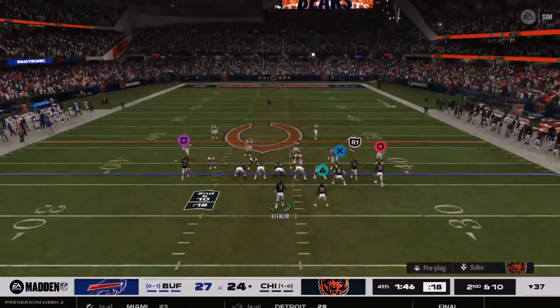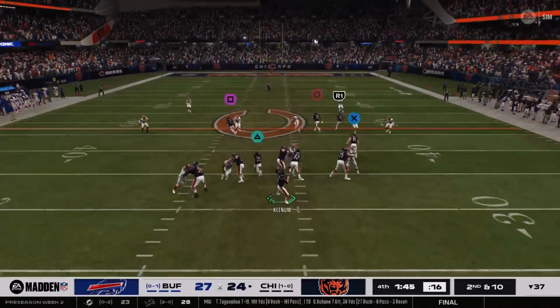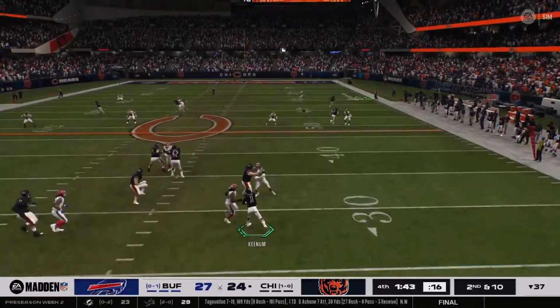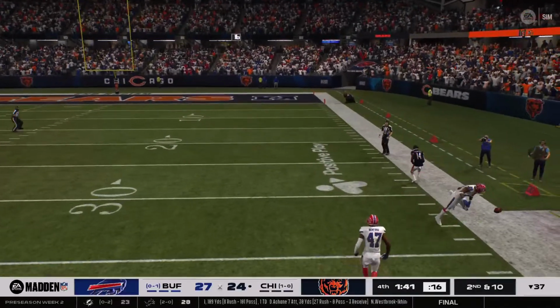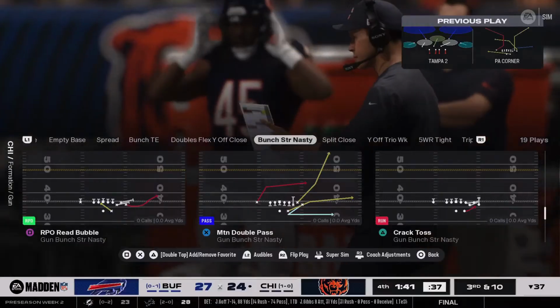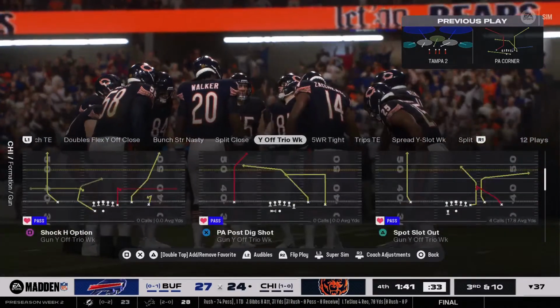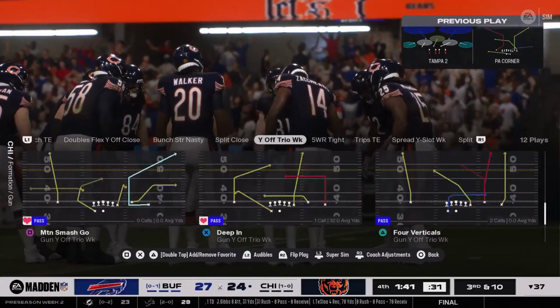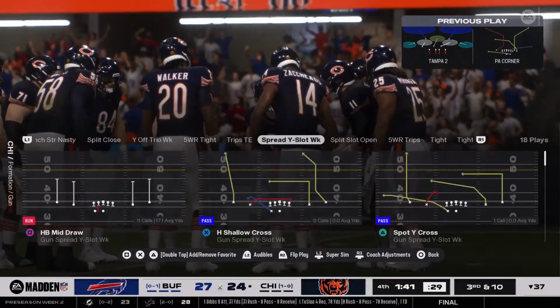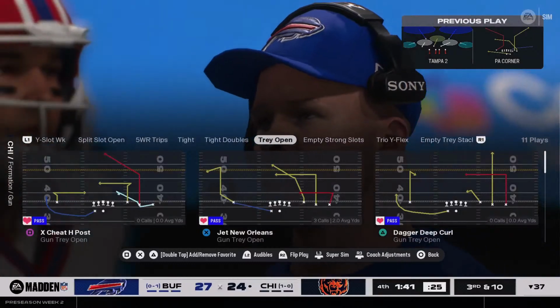Another try, 2nd and 10 now. Keenum. Oh, and that nearly ended it. That should have been intercepted, but he cannot corral it, and that is a lifeline there with 3rd down coming up. They try to take a shot there on 2nd down, and that leaves them, because of the incompletion, a very tricky 3rd and 10.